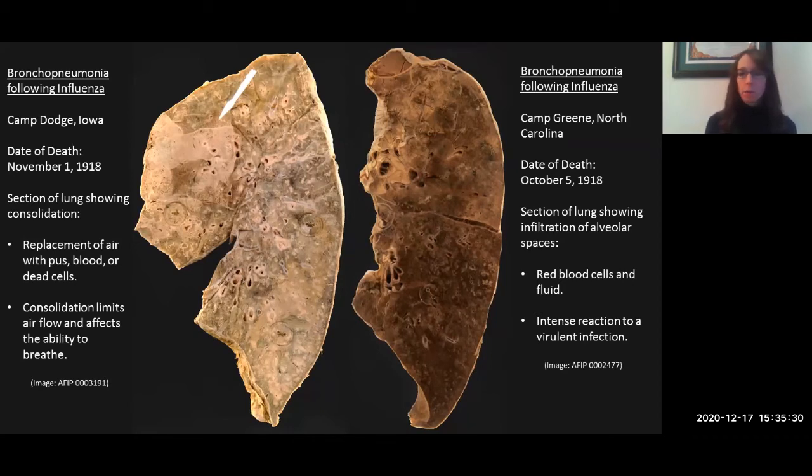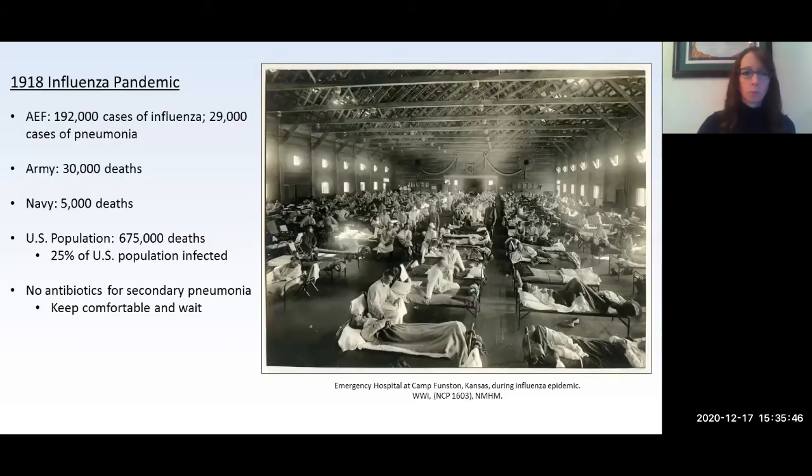On the right, we have an example of red blood cells and fluid filling the alveolar spaces, which is why the lung is this reddish color. And these are the same types of lung changes that we're seeing with the novel coronavirus. In the American Expeditionary Forces alone, there were nearly 200,000 cases of influenza and 13,000 deaths. Army-wide, there were 30,000 deaths and then 5,000 deaths in the Navy.